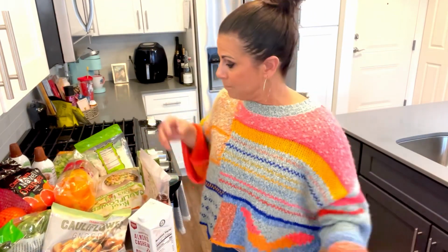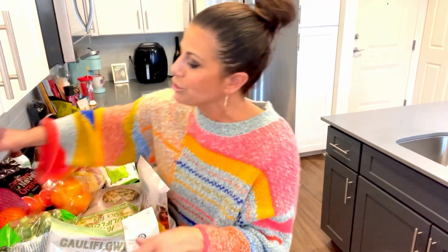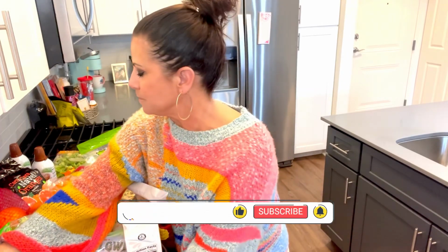But anyways, guys, that's my haul. I've got a couple dinners in there. I've got salads and vegetables for another couple meals. I've got a couple cocktails that I'm going to experiment with, so that's gonna be fun, and just some staples. So there you go, that's what's in my pantry, and I'll see you back in my kitchen.